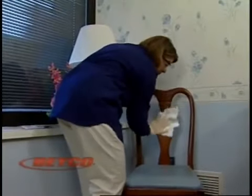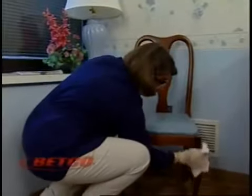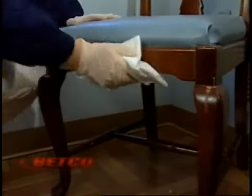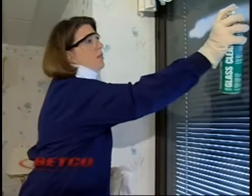Spray and wipe all chairs and other furniture. Be sure to read the label before spraying certain surfaces. Follow upholstery cleaning procedures for fabric chairs. Clean mirrors and windows with glass cleaner, such as Betco's Clear Image.